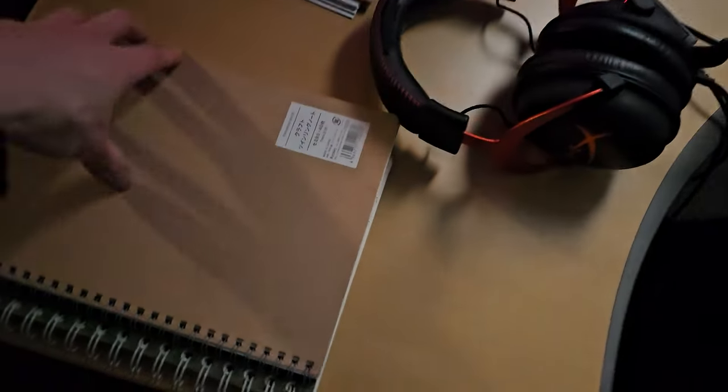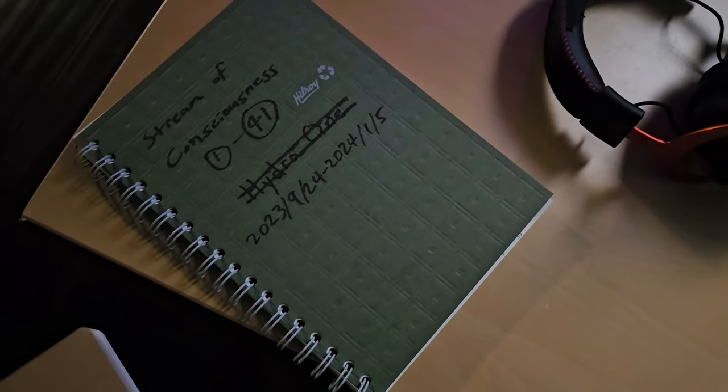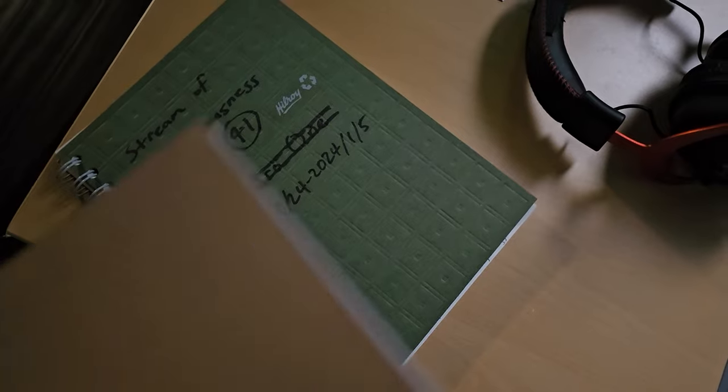And this is my stream of consciousness notebooks. This is the first one that I filled up, as you can see here, from 2023 September to this year January.